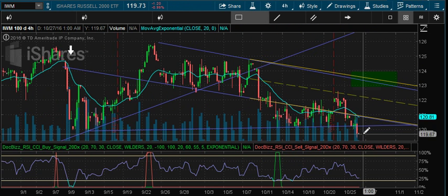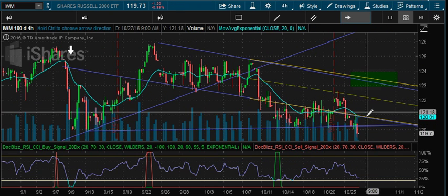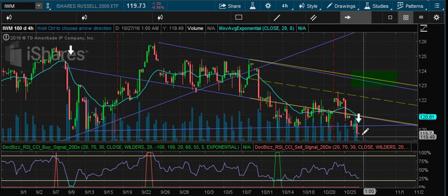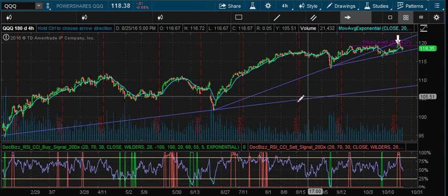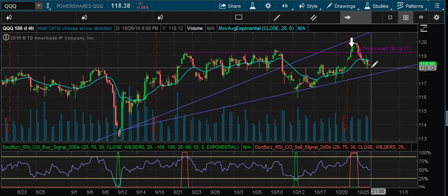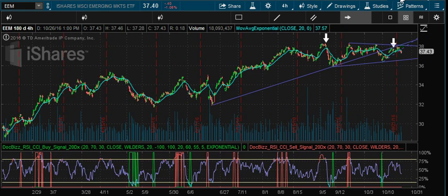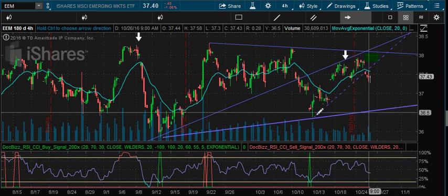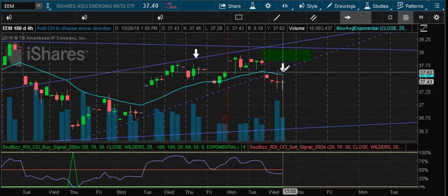Small caps, this is very bullish, reached it. So this IWM got to sell again. The cubes, this is a great trade for us right now, and we're gonna keep holding it. Emerging markets, ooh, it didn't touch up here, so this is a sell.